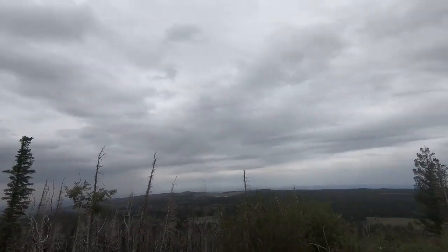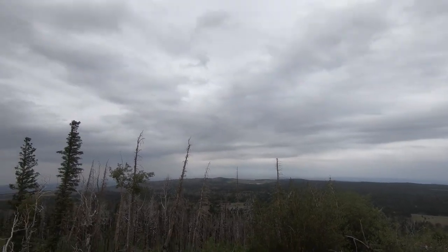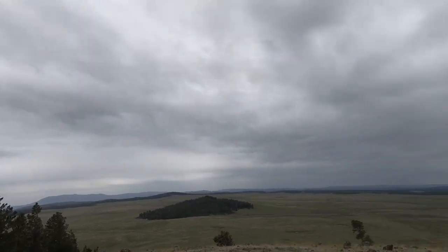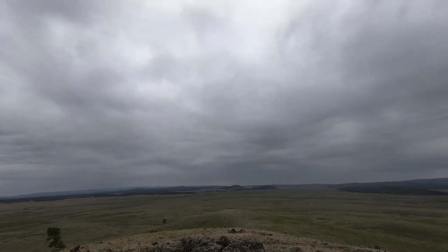Okay. Getting ready to start activation 100. Escadilla Mountain. Looking east, swinging around. Look at that. What a great view.